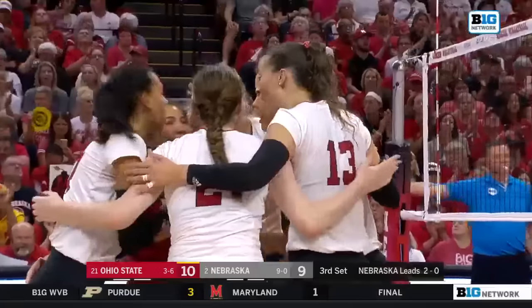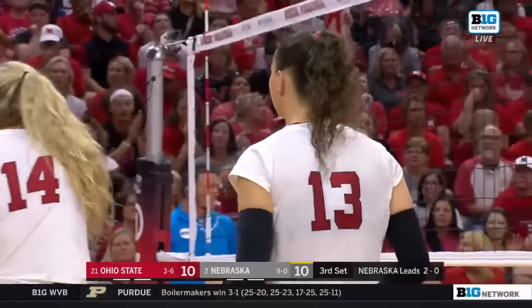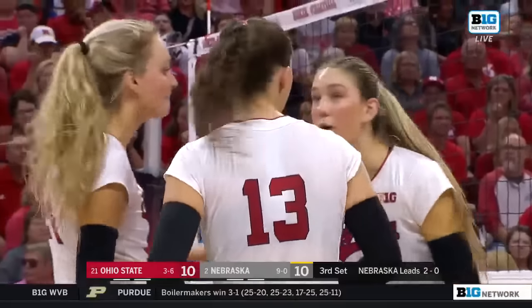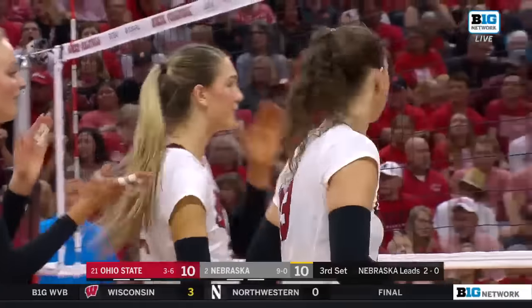Beeson off the block, and another kill for Merritt. Beeson able to see the middle, a little bit late to this ball. Mondot set it up too far up to the pin. Massive seam for her to hit through.